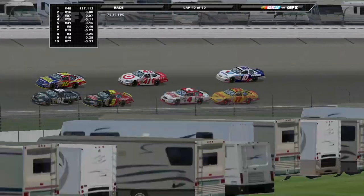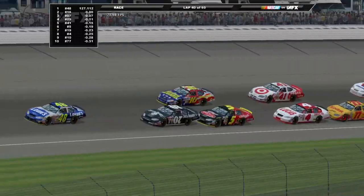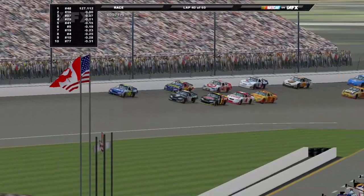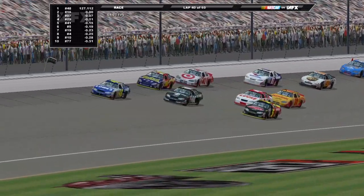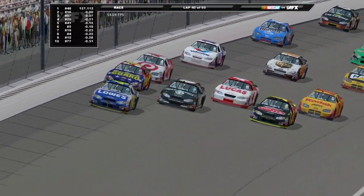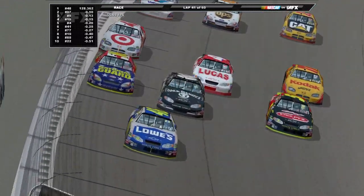Coming around, 20 laps to go. This time by, you can tell that we're getting closer and closer to the end just by how the intensity is ramping up. It was already intense from the start, but man, these drivers getting a lot more aggressive now, willing to make moves and get to the front.